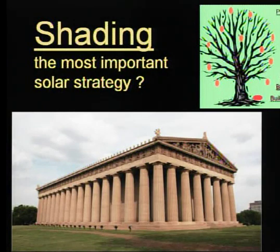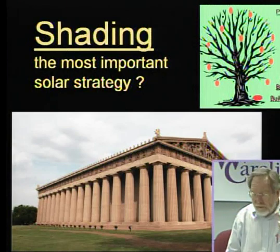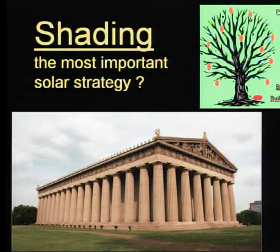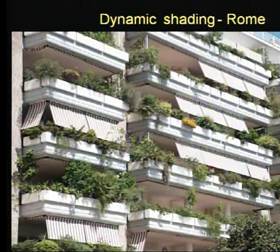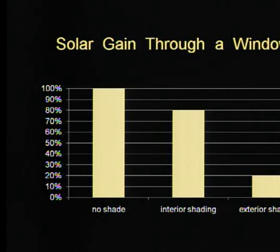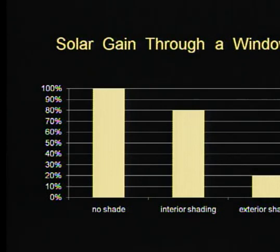So I'm going to be talking about four major parts of this solar strategy. Shading, and let me just remind you that if you really want to keep the sun out, because the sun coming in through windows is a major source of heat gain. That's where much of the air conditioning load comes from. You've got to shade it on the outside. The inside is better than nothing, but not a lot better.